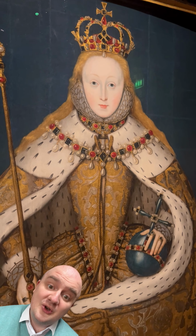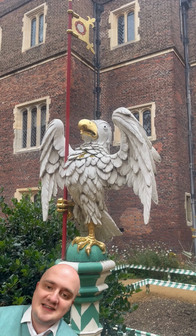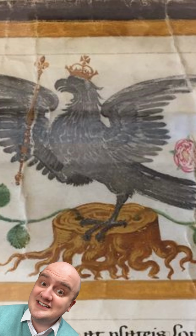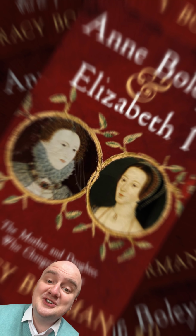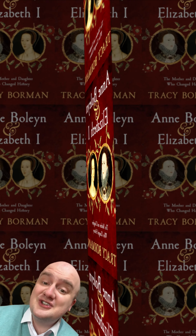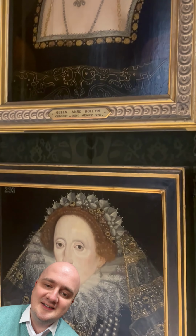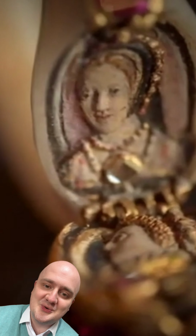And we have the firm knowledge that Elizabeth and her courtiers underwent substantial efforts to rehabilitate her mother's memory in texts and, crucially, in images. As Dr. Tracy Borman's groundbreaking work reveals, Elizabeth cherished her mother's memory in an often discreet but particularly meaningful way. Elizabeth may have had the heart and stomach of a king, but she was her mother's daughter too.